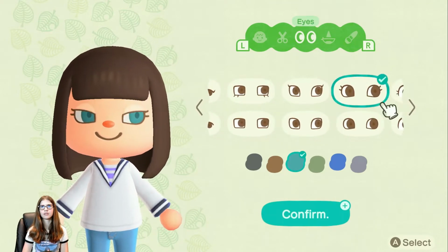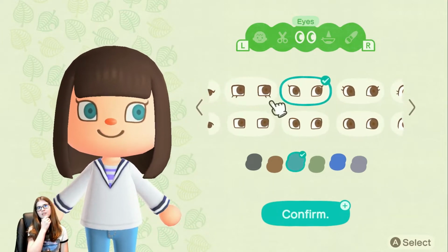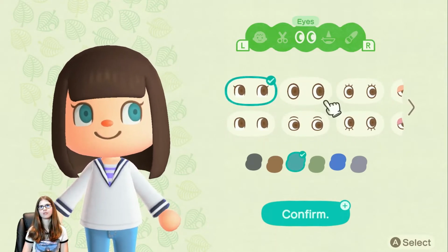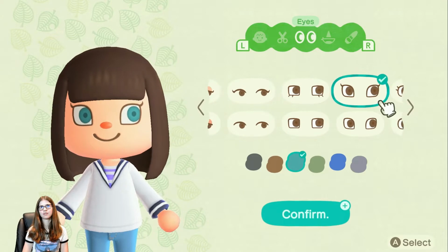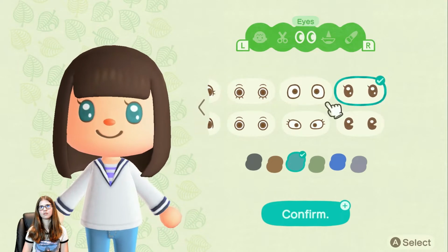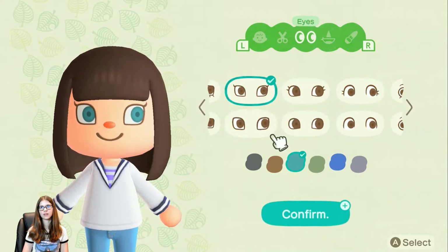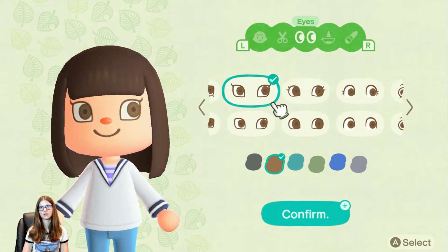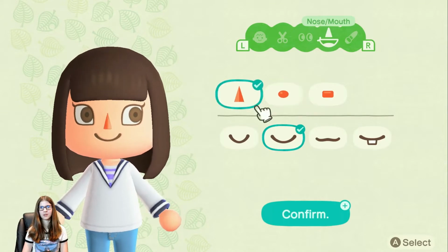Eyes. Okay, wait, which one's... Why am I blanking on what eyes I normally use? This shouldn't be hard. I think I use these. Do I use these? Why is this difficult? This shouldn't be hard. Okay, we'll go with it.